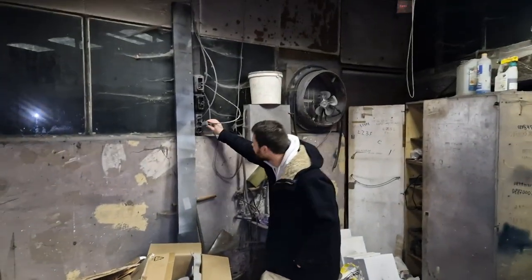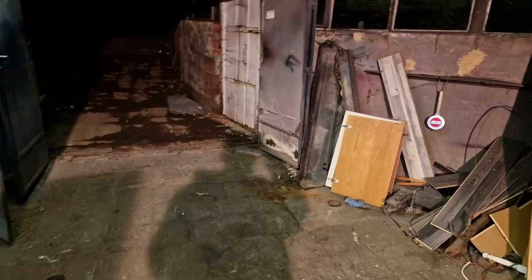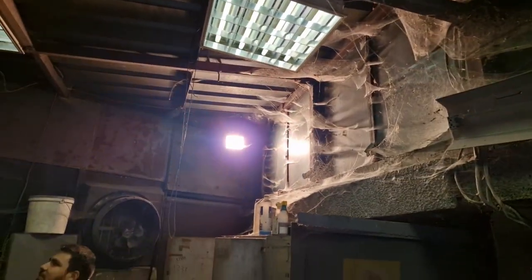We found something. Look at that shit. Damn. All right, we got that one working. We did not know that exists. So we need to move these things, these radiators. So this is going to be fun.